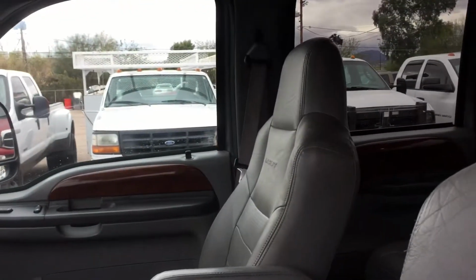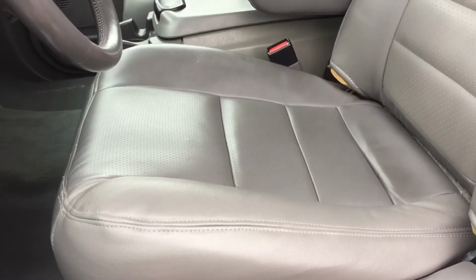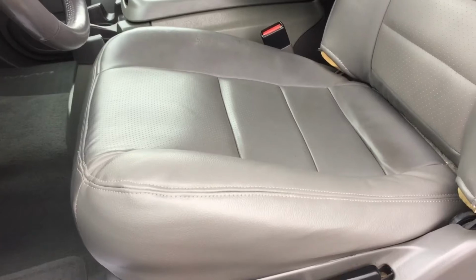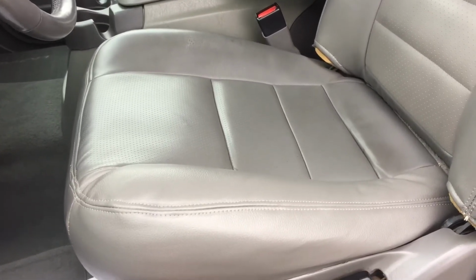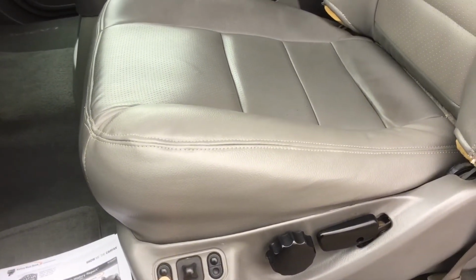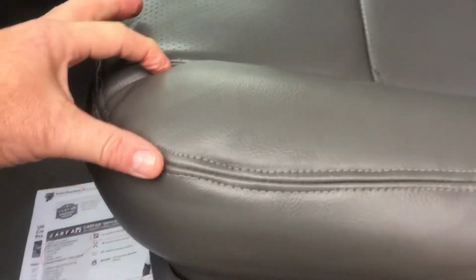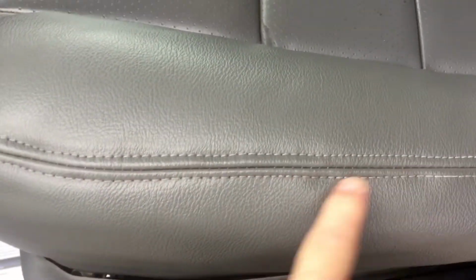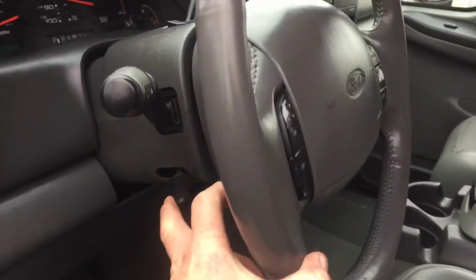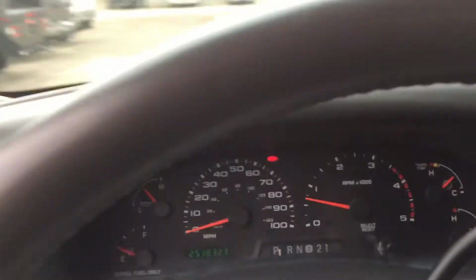Window locks. There you go. Forward, back, seat down. Seat up, tilt up, and down, rear seat up, and down. Seat works fine. This is a repair that we did, this outer part. They always get torn right here, so this is an insert that we fixed here. Other than that, seat looks great. Let's see, there's your tilt wheel.